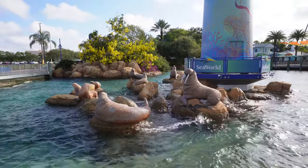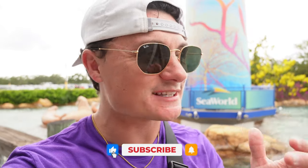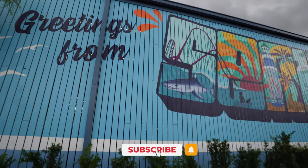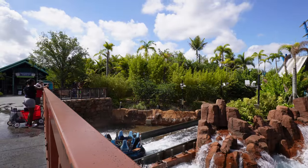Today I am here at SeaWorld Orlando to show you all the top things to see and do here on your next trip. Even though I was here a couple of weeks ago, today I'm really gonna be exploring SeaWorld for the first time in about 5 years. That was the last time I was truly here and riding every ride.